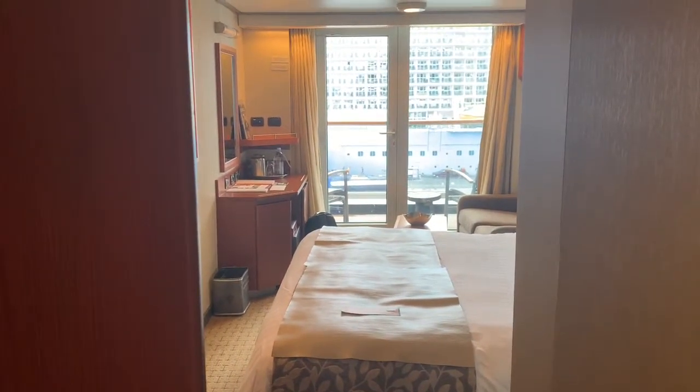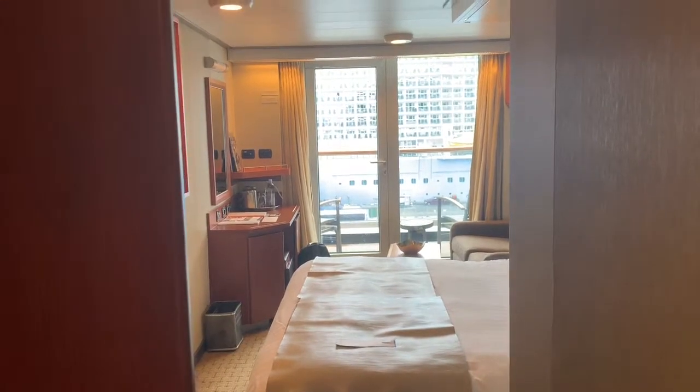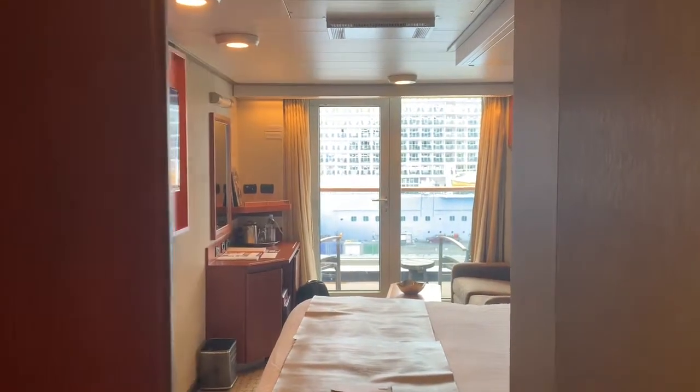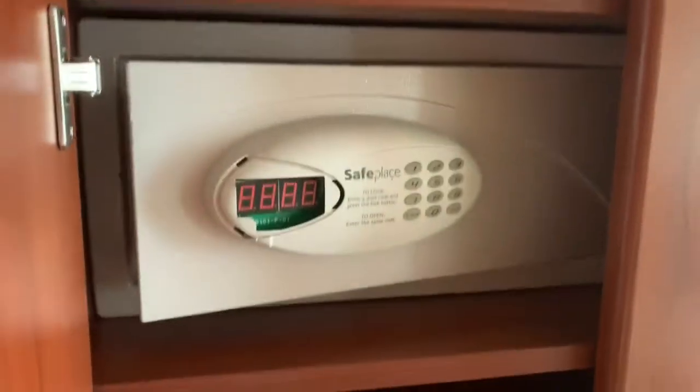This is a veranda cabin, category Victor Bravo VB, cabin 5003. We're the second from the front of the boat. We've got lots of closet space here, and another one here. Hallways are a bit narrow, but that's not bad. You get lots of space, and of course you've got a safe there.